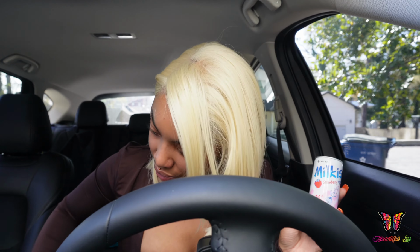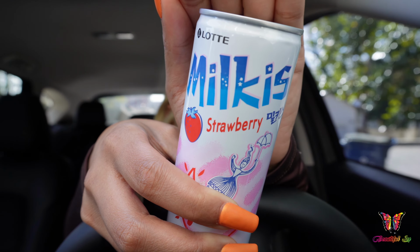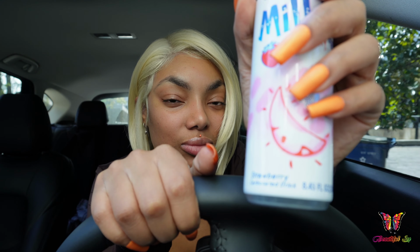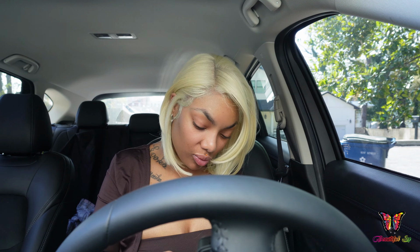I am thirsty, so I'm hoping that this drink is good. Okay, so this is the drink, and this is basically a strawberry milk that's carbonated. I don't even like milk. I don't drink milk. That just sounds nasty.